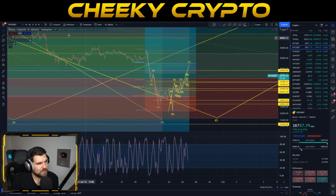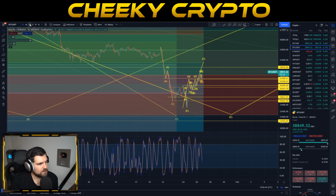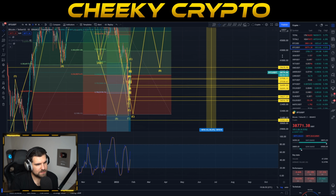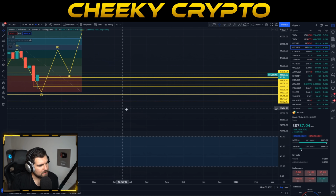And to make this really clear for you guys, what I'm going to do is first of all remove the Fibonacci retracement tool there. And then I'm going to just jump up into the daily chart and see if this makes it a little bit clearer. Probably not. Let me go into the weekly and see if that's any better. So yeah, here we go.